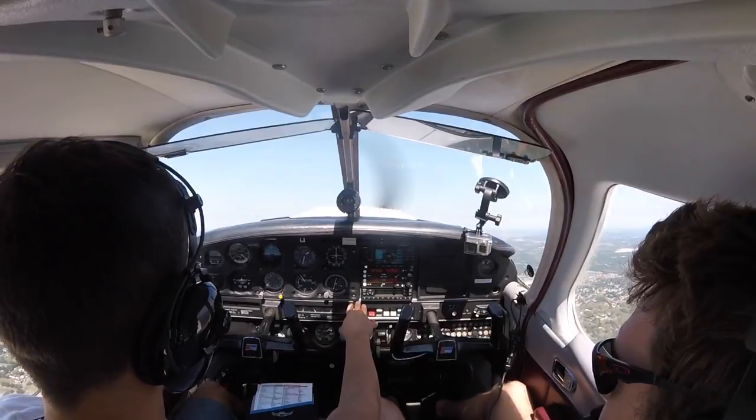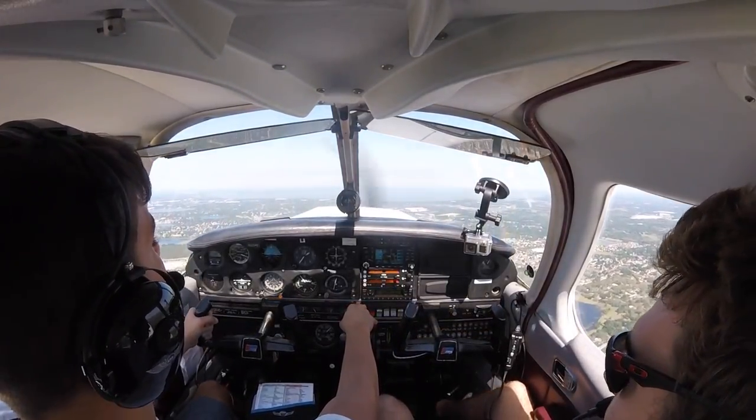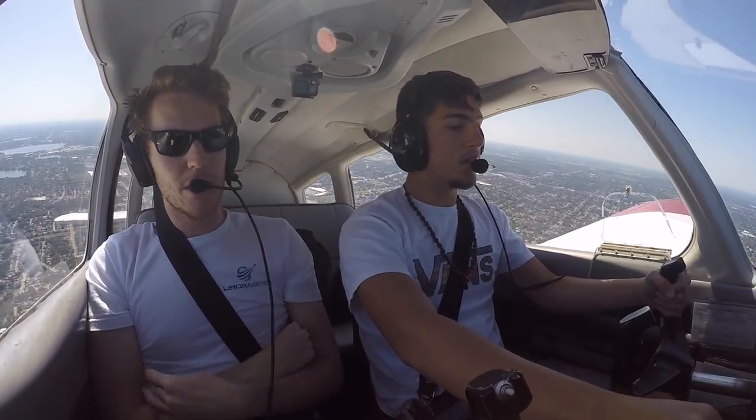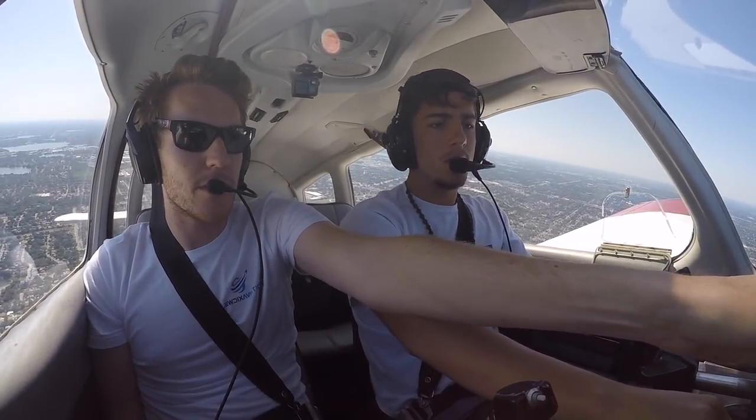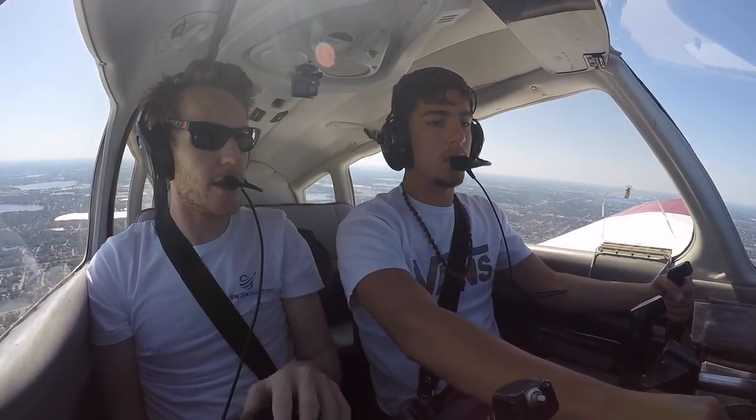Rudder. I remember the technique you did last time where you kind of climbed a little bit and then lowered the nose. See if there's anybody in the front. Exactly. So we're going to switch to the practice area frequency, which is 123.5. Alright. We're going to monitor that. We're going to listen to anybody in the area.